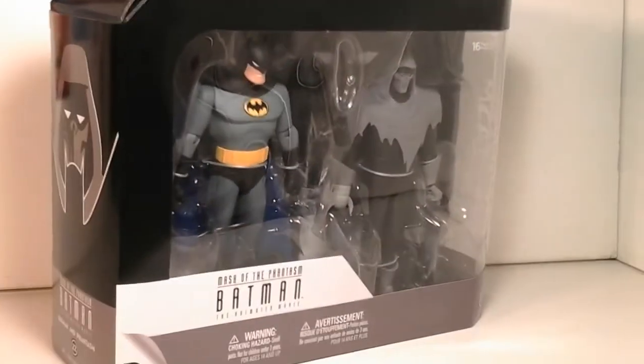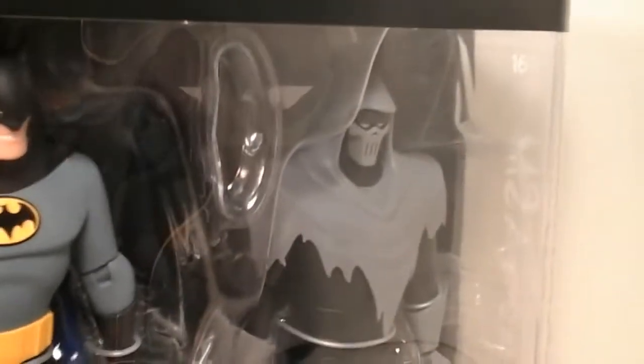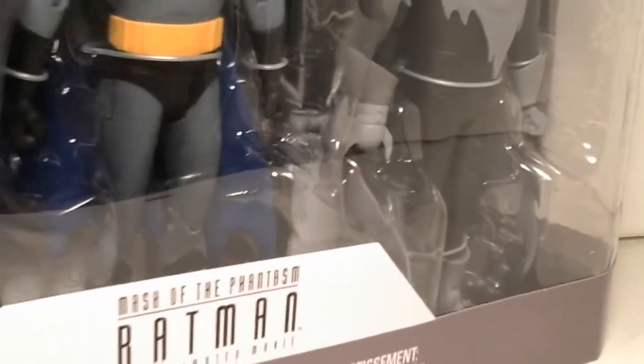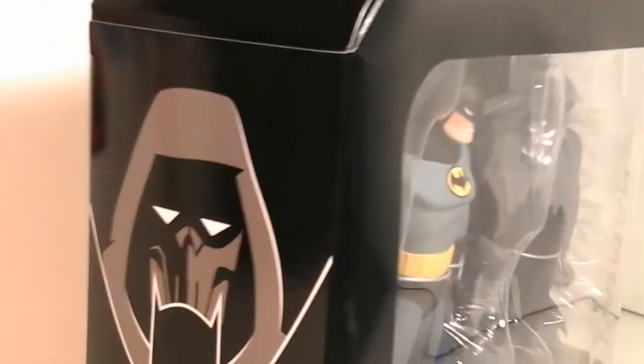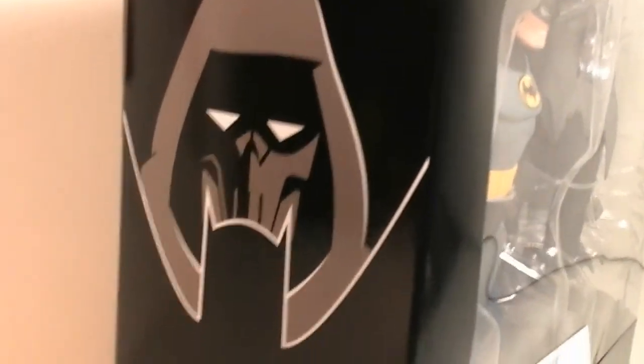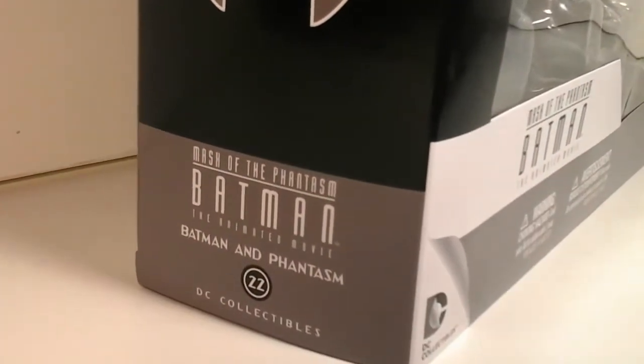Now, through the window, you can see the two figures, and you can also see one of the accessories, which is a Batarang. And behind them, you can see the stands hidden very carefully. But, yeah, there's not much on the front of the package. It's mainly black with white and a little bit of gray. But on the side of the package, you see this really awesome Phantasm head with the Batman silhouette there, and the logo, and that is very cool indeed.